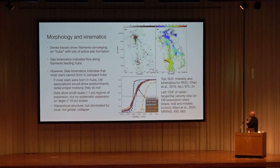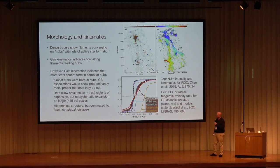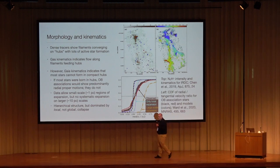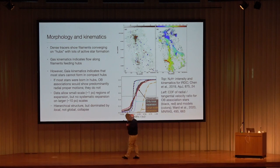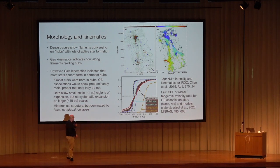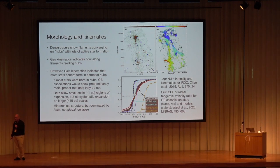And you might think, well, is this where most star formation takes place? And the answer seems to be, surprisingly, no. The reason is that if they were, then kinematics from Gaia would basically show all stars have radial velocities pointing away from those hubs. And that's not, in fact, what you see. All right, so this plot from Ward et al. is showing just one tracer, the median value of the radial to tangential velocity vector for stars.